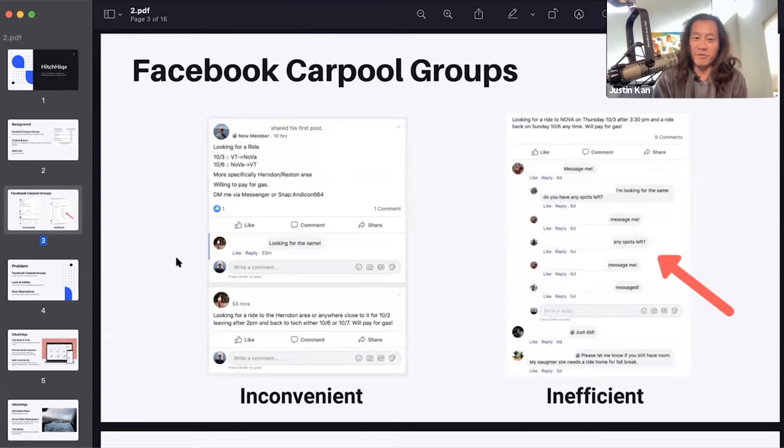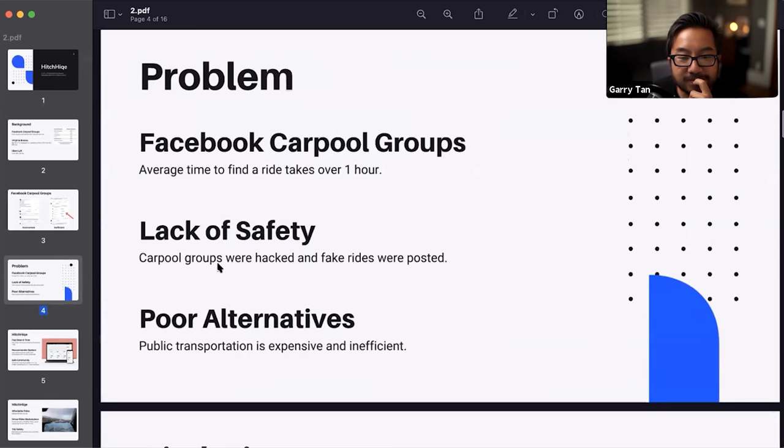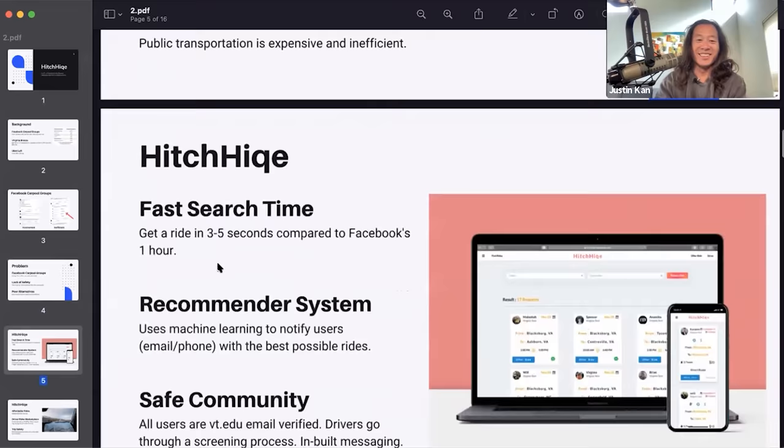Facebook carpool groups suck. We know that. That makes sense. Craigslist is garbage. It takes over an hour to find a ride. Facebook carpool groups, lack of safety. I'm amazed that people can't get rides, period. If it takes an hour, that's pretty fast, actually. Yeah. Okay, Hitchhike. Fast search time, 3 to 5 seconds compared to Facebook's 1 hour.